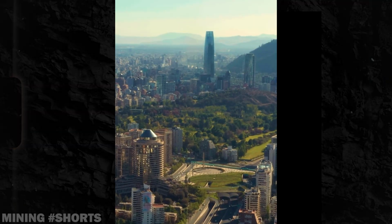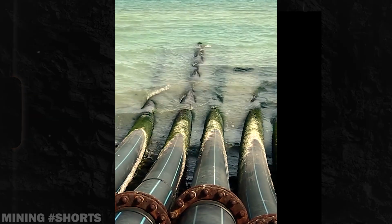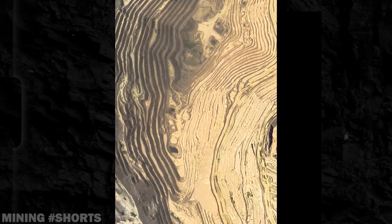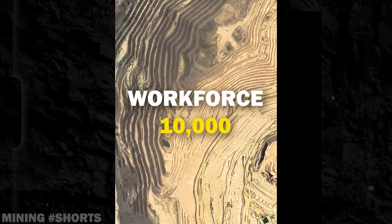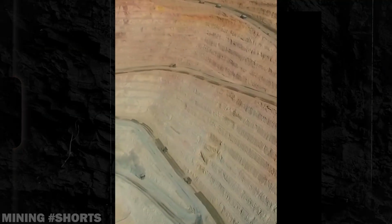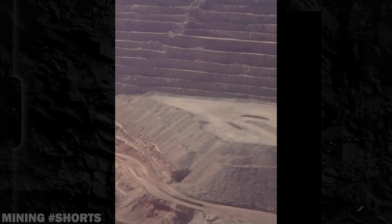To address water scarcity in the region, one of the largest desalination plants in the world was built in 2017 to process 2,500 liters of water per second. Employing over 10,000 people directly and indirectly, the stunning Escondida operation spans an area of over 17,000 hectares, roughly 42,000 acres, making it one of the largest mining complexes in the world.